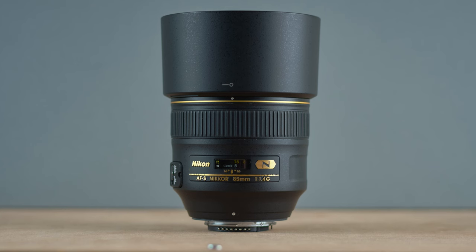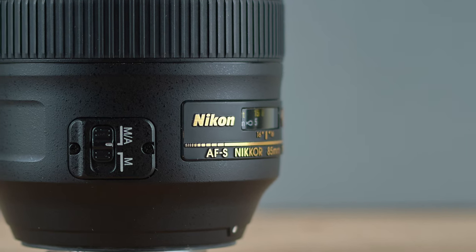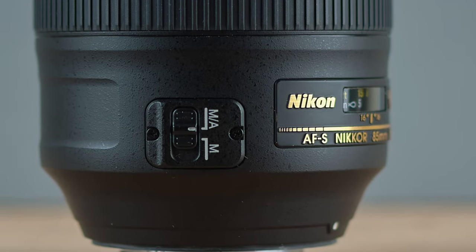With a hood on the lens, this lens starts to look quite imposing. There is only one button on the lens. It gives you the choice between autofocus or manual focus. The lens is quite expensive compared to the 85mm f1.8, but in my opinion it has a lot more to offer. More on that later in this video.